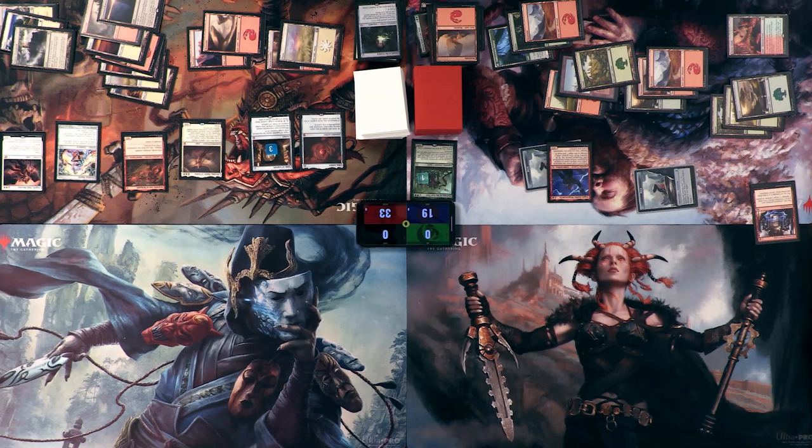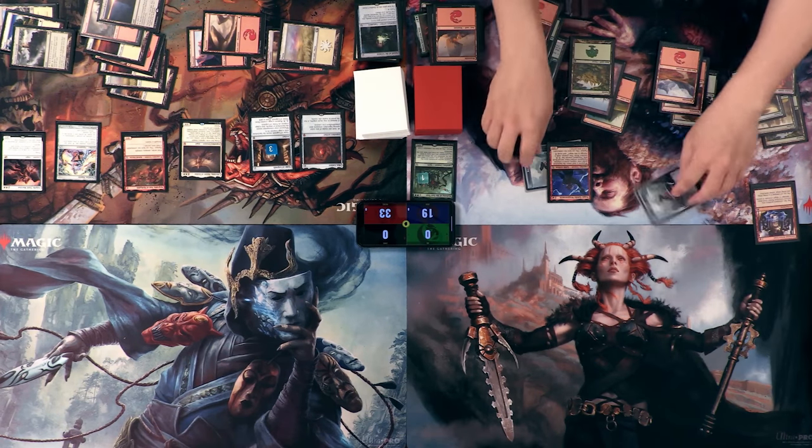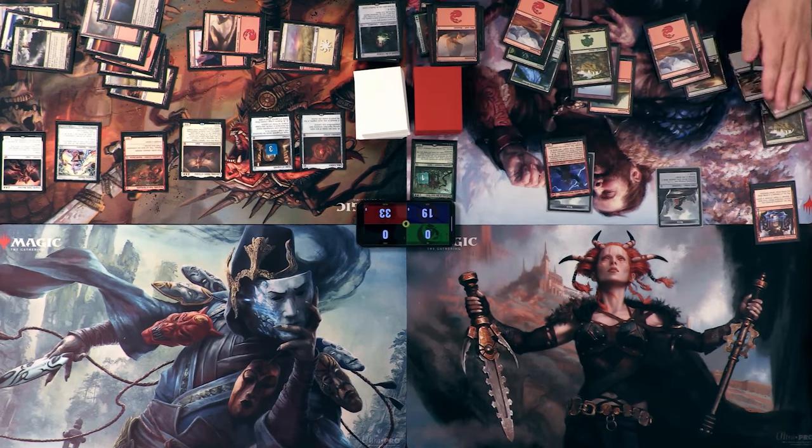The problem is all of her stuff is flying and I don't have a lot of ways to deal with flyers, so I'm really hoping that I can draw some kind of removal or some kind of answer to get rid of some of these flyers, again, to buy myself a little bit more time and get back on my feet here. All right, I will untap and I will draw.